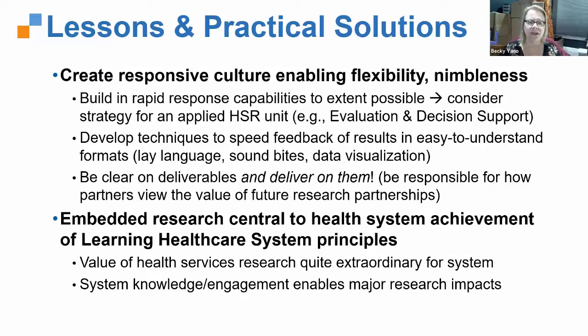And then finally, I'd say from my experience in the system, the embedded research we're able to do in partnership with providers and managers and leaders is central to the health system's achievement of learning healthcare system principles. The value of what we do as health services researchers is quite extraordinary to the system if we can communicate it in a way that's useful, if we can in fact demonstrate impacts on what they do. And to be honest, in return, the system knowledge and the engagement we do enables major research impacts. So it's been an incredible opportunity in the VA that I look forward to continuing. And I think that's it for my slides.